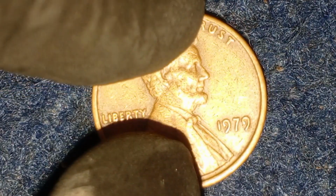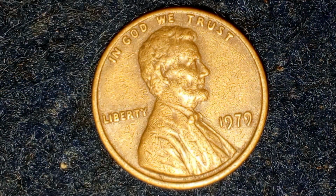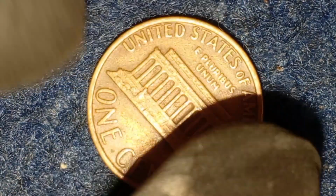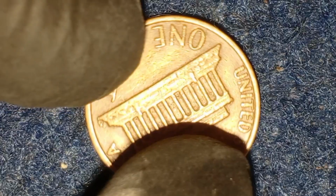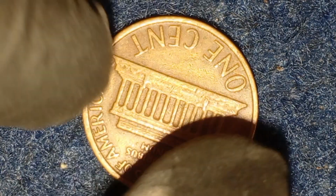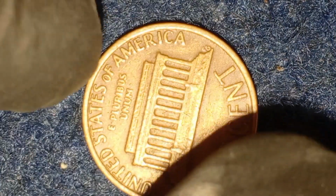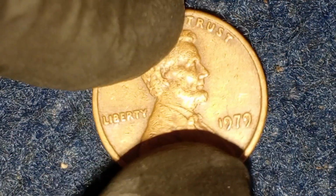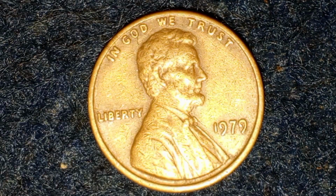Step 3. Inspect for errors. Use a magnifying glass to check for doubling, misalignment, cracks, or missing parts of the design. Check the rim, the lettering, and the date carefully. Step 4. Weigh the coin. A normal 1979 penny should weigh around 3.11 grams. If it's significantly heavier or lighter, it could be a rare wrong planchet error.